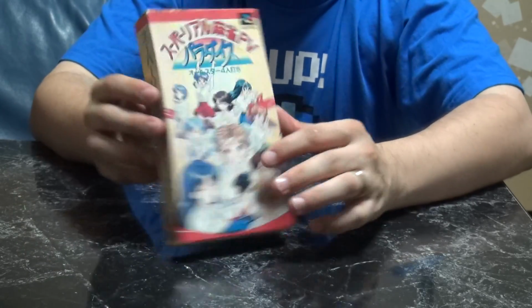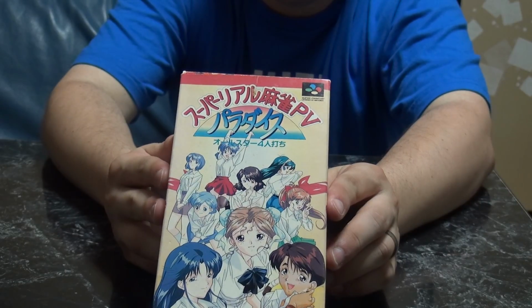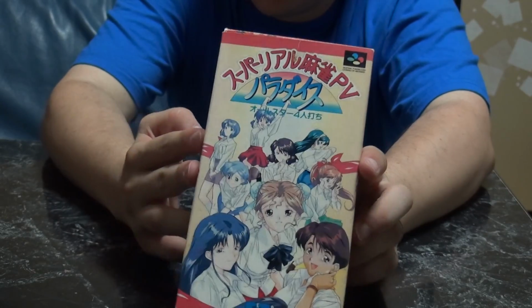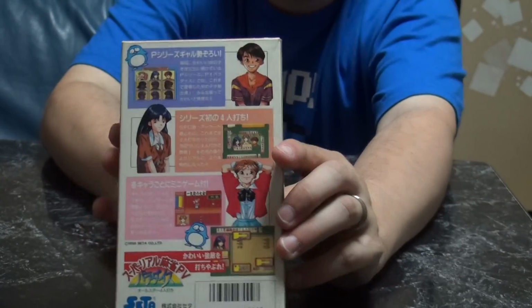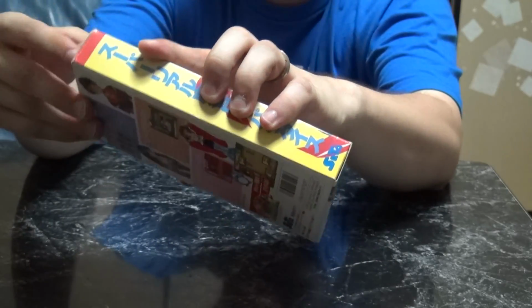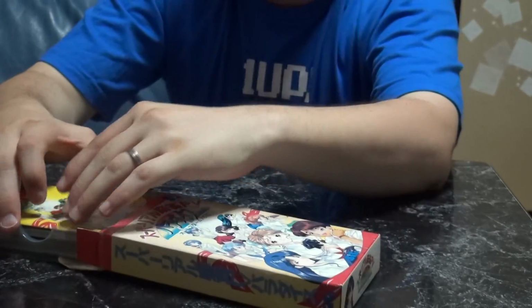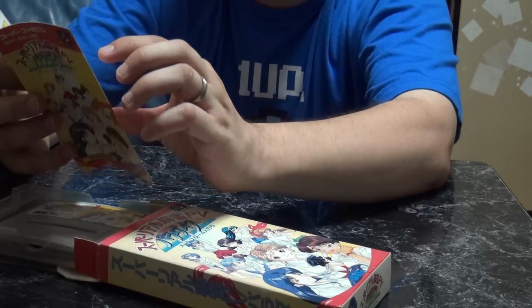Oh, super. All right, let's get in some Mahjong. Super Real Mahjong PV Paradise. There's a couple of these. I think Paradise is the only one I have boxed. All right, so let's play Mahjong with anime schoolgirls. Sounds good, right? So, the box is a little torn up. The pages don't stick together, and that's always good.